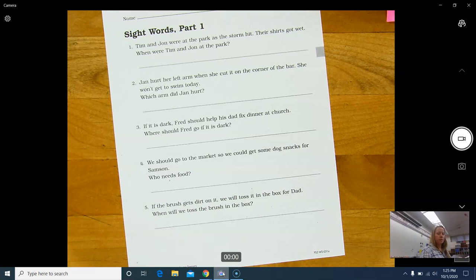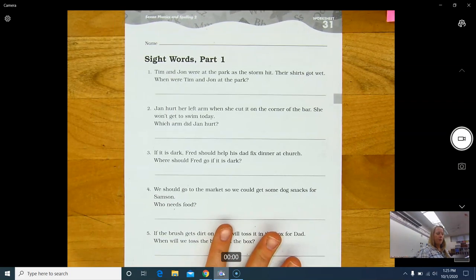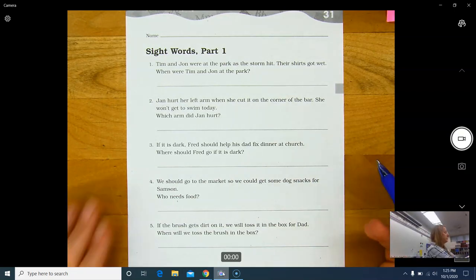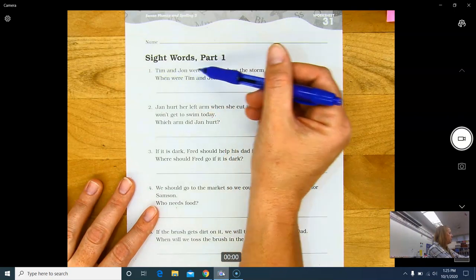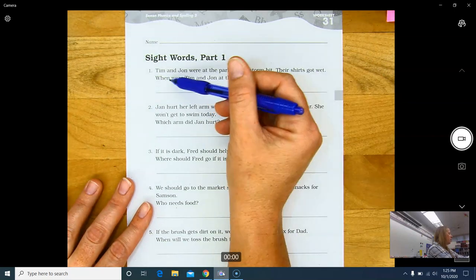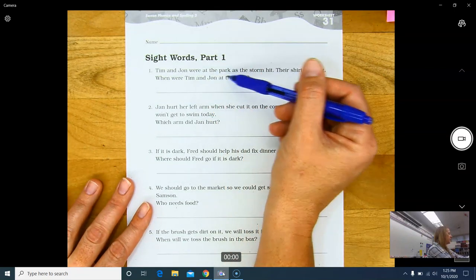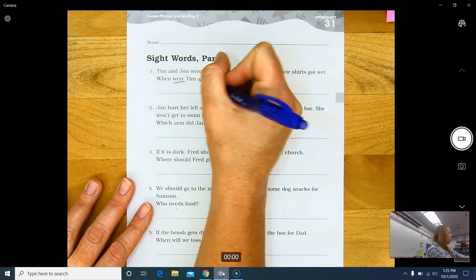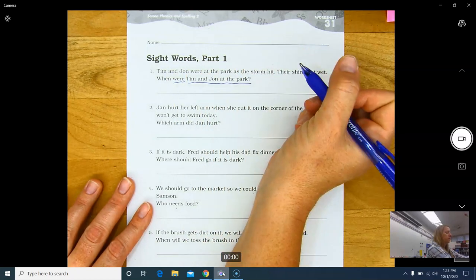Okay, let's look at our worksheet. Our worksheet looks different. We are not coding any words, but we are answering questions. And these questions have sight words in them. Questions and sentences. So reading this first sentence, Tim and John were at the park as the storm hit. Their shirts got wet. When were Tim and John at the park? Not when, where. This is were, remember, were. When were Tim and John at the park?